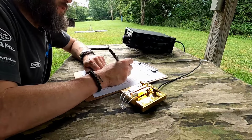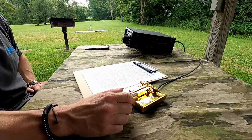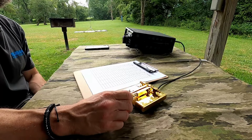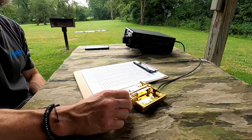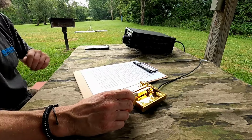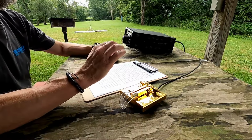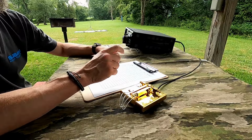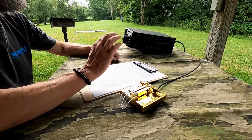Listen how staccato those are. Those are beautiful. Sounds like he's on a straight key, and his dits are real short and staccato. That makes him really easy to pull out. Little longer dahs, little shorter dits. People on straight keys a lot of times, their dahs are too short and their dits are too long. I'd much rather real short staccato dits and a little bit longer dahs. That makes life way easier.